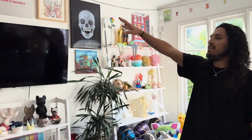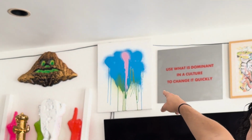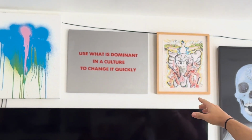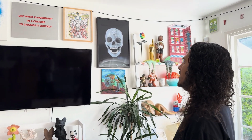Above the TV, you can see some other pieces. There's the Katsu. He makes those with drones. "Use what is dominant in a culture to change it quickly." That's a Jenny Holzer that I'm really, really happy with. That was like the first acquisition of a really major piece.